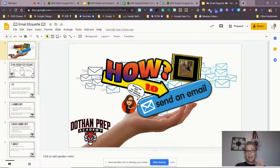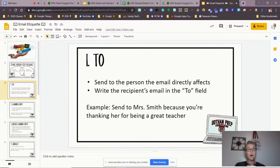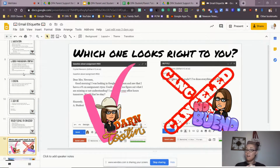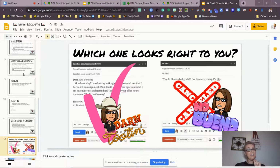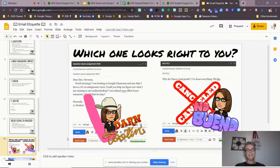So I have this as a reference that you guys can take a look at. And parents, if you guys would like to see this, you absolutely can. I'm giving you guys access to this drive folder as well. And if you wanted to practice this to make sure that you are doing it right, I have an example there for you at the very end. You would certainly not want to email your teacher and just say, why do I have a bad grade? I've done everything, please help. You would want to do it a lot more respectfully, like the one on the left.